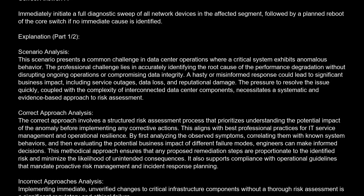The correct answer is A. Immediately initiate a full diagnostic sweep of all network devices in the affected segment, followed by a planned reboot of the core switch if no immediate cause is identified.